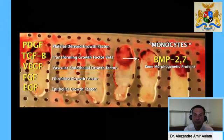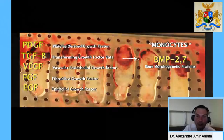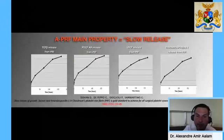And what attracted me to using the A-PRF Plus here is because it was one of the only blood derivative technologies that was able to isolate transforming growth factor beta, which is the superfamily of the BMP2 and BMP7 release here, that will help us to hopefully upregulate the fibroblasts and hopefully the cementum and the bone and get attachment around the roots.